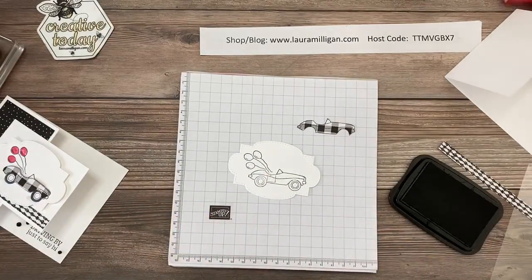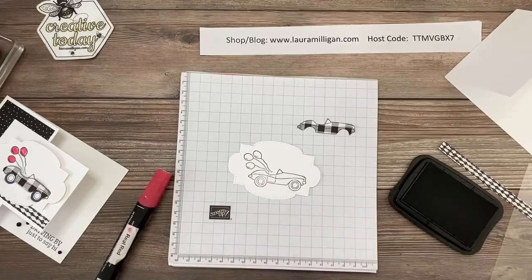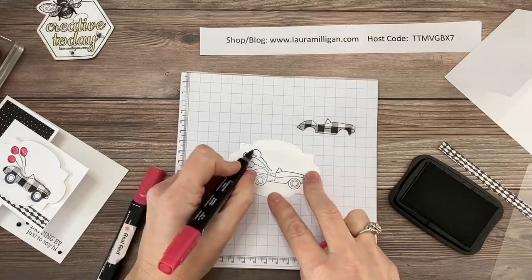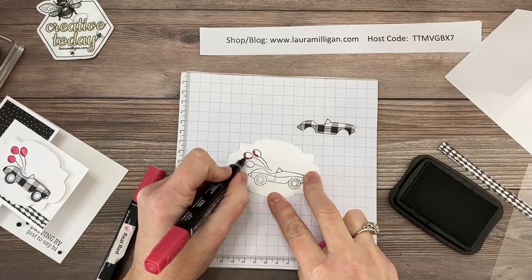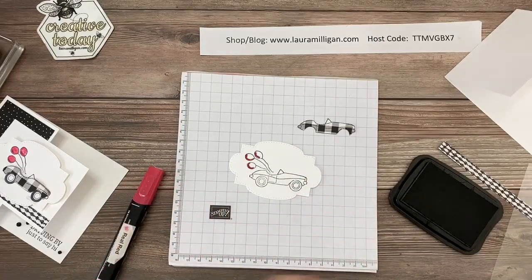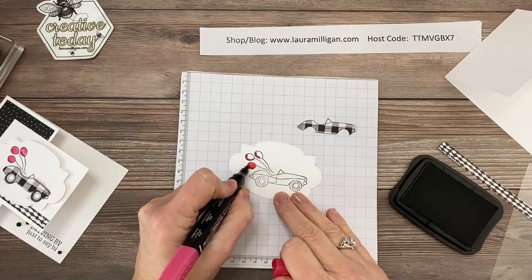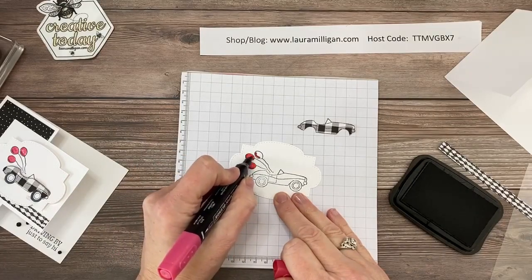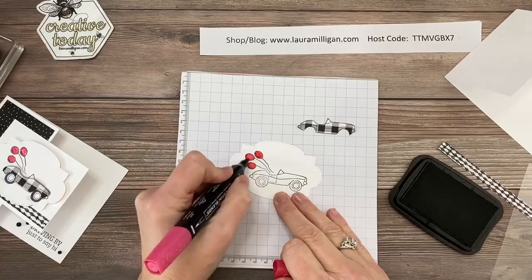And then I'm going to add a little bit of color to the balloons. And I thought with black and white, red is always a good choice. So I'm going to use my blends, and these are the dark and light real red. Okay, I'm going to start with the dark, and I'm just going to add a little color here. Like that, and then I'm going to fill it in with my light red, and you'll just sort of blend that in. Okay, so there's my balloons.